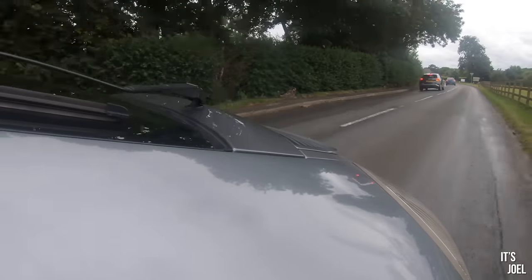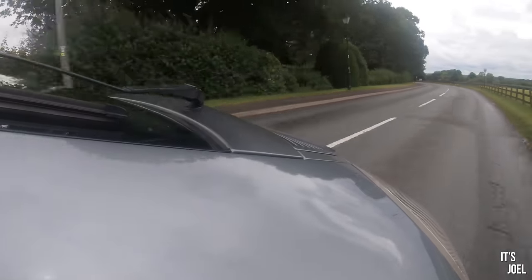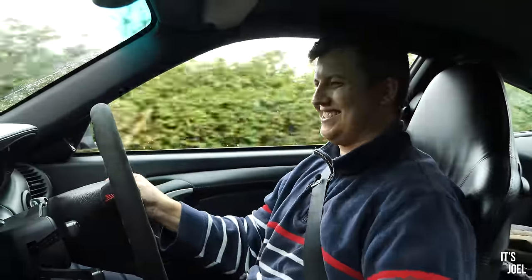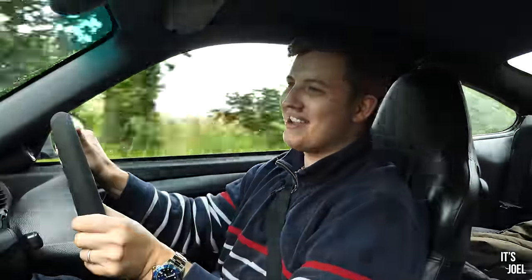So whether you are getting on it or just driving along to work, this is a tremendously enjoyable thing to pilot along the road. But then when you do feel like going up through the revs, you are rewarded in such a great way.